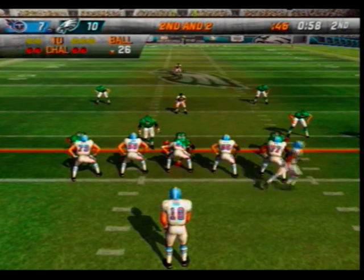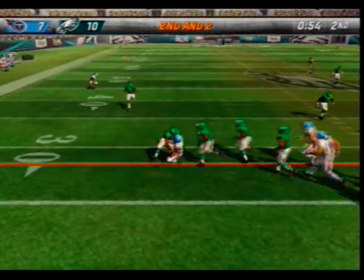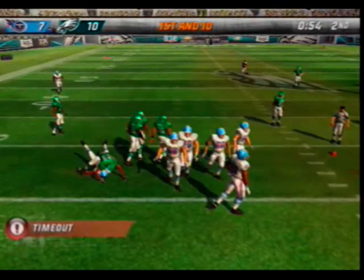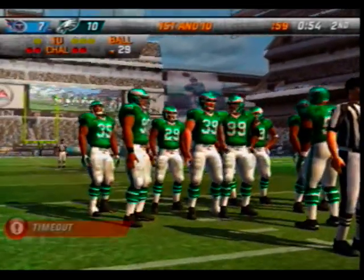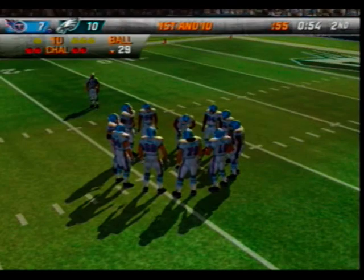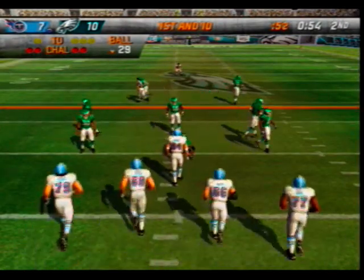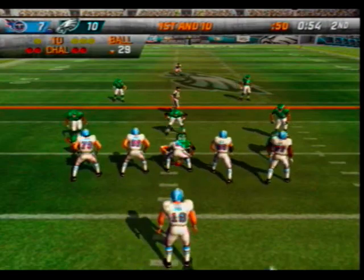Ford from the shotgun. Lynch comes in motion. Drops back. Pressure gets rid of it. Leap to the wide receiver. Williams comes up to make the play at the 29-yard line. You can't draw it up any better than that. Textbook first down. Ball on their own 29.